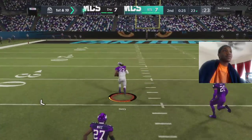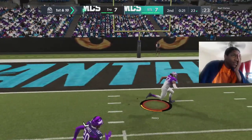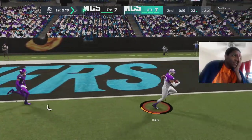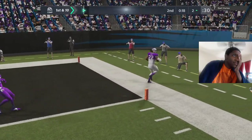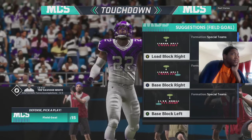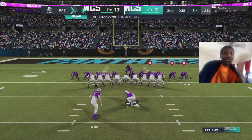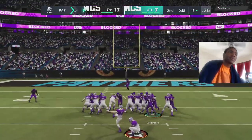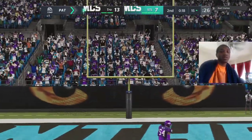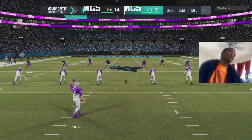Derrick Henry all alone. Past the 20, 10, 5. Touchdown! Derrick Henry as the first half is winding down. And his guys have taken the lead. And that touchdown gives them a touchdown lead before they attempt the extra point. What a great way to end the half. Yeah, great job to put themselves in front.